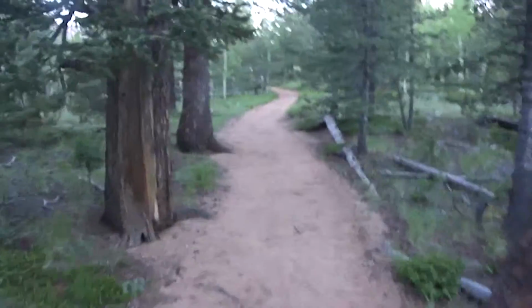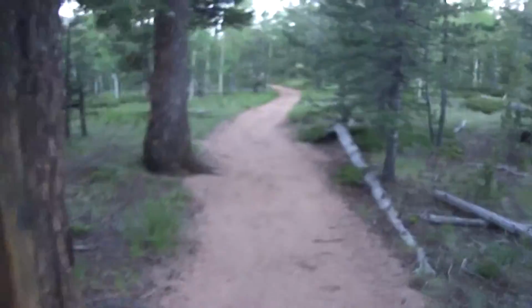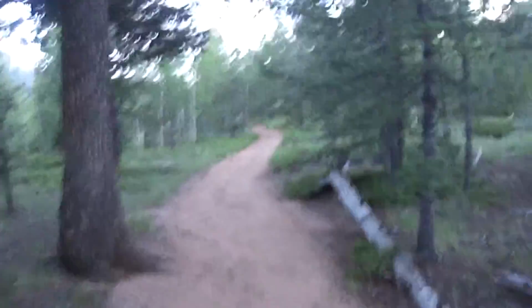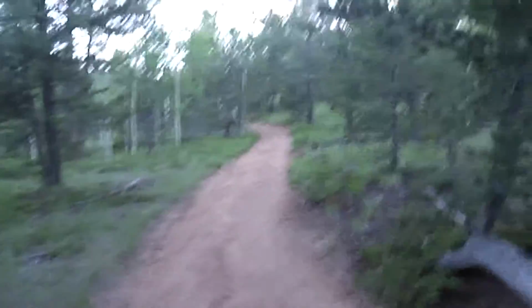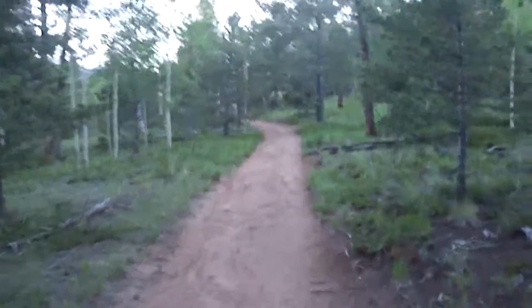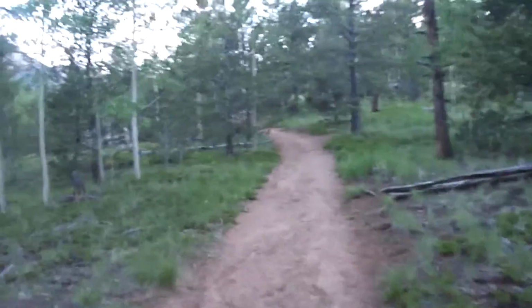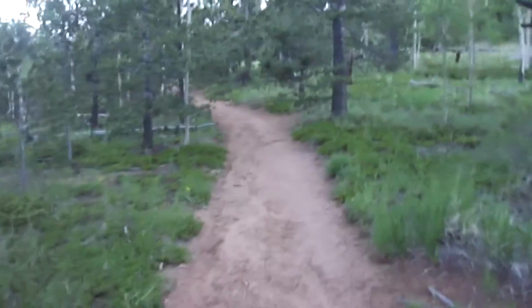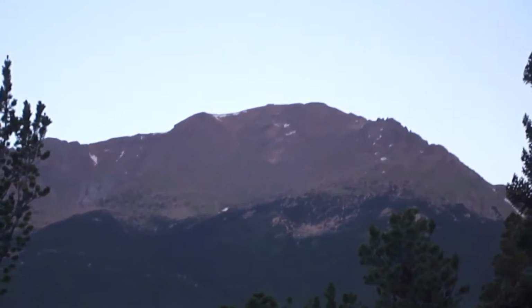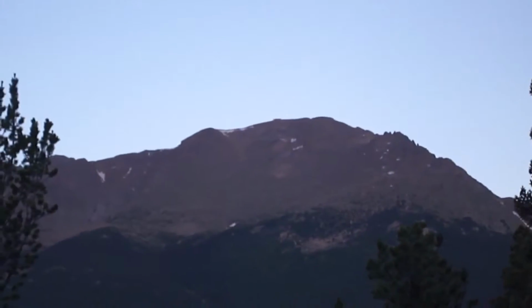Okay, we're about 1.5 miles. Leveled out. A lot easier terrain now than the first 4 billy goat miles. 3 miles from bar camp. Okay, there's the top of Pikes Peak. That's the summit. That's where we're headed.